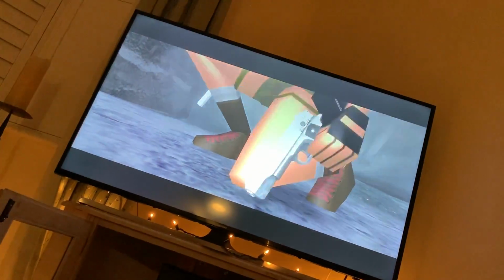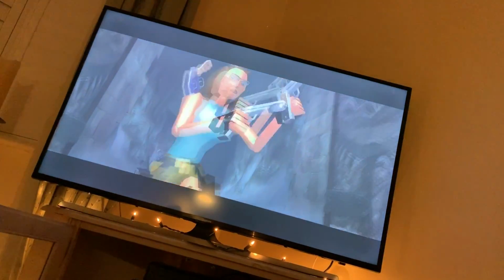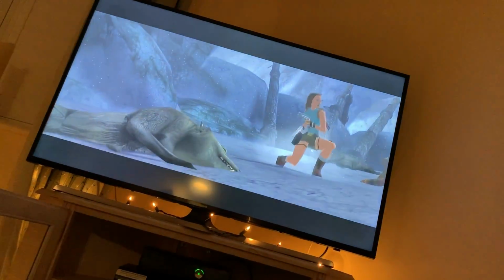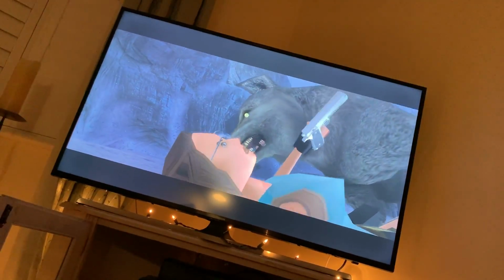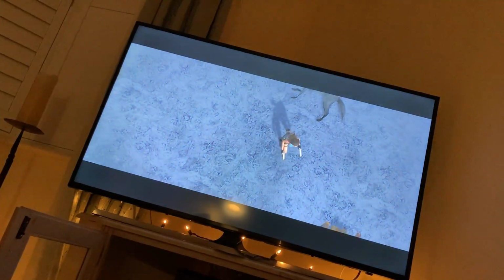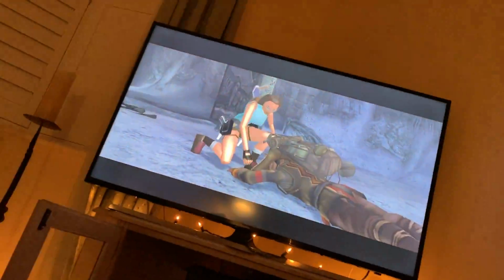2 a.m. I'm going to get a bed. We're here playing the original. Well, it's not the original Tomb Raider. It's like the remastered version of Tomb Raider on Xbox 360. Mate, these graphics are terrible, but so iconic. Oh, he's dead! Ripperoni pepperoni.